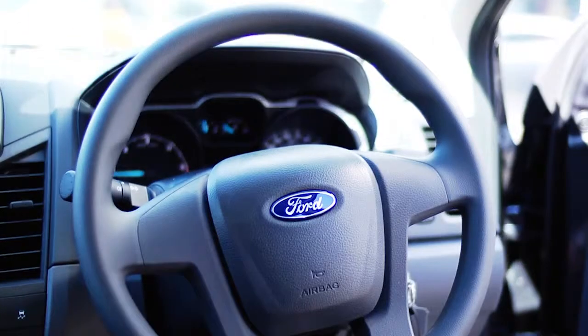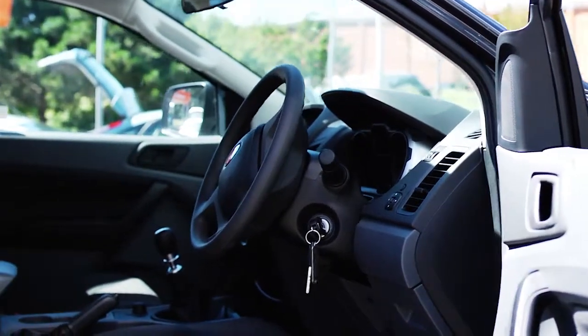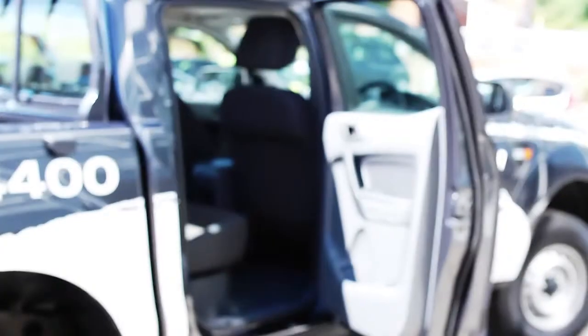The new Ranger offers a choice of three cab styles, plus a chassis cab option, all of which are wider and more spacious than before. So you'll find more head, shoulder and leg room. The double cab's rear leg room is best in class. It's also one of the biggest pickups on the market.